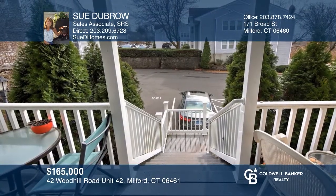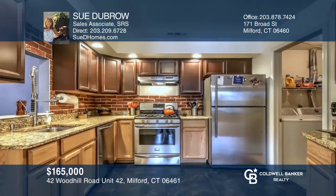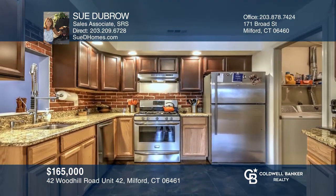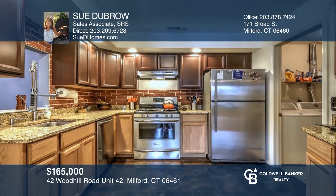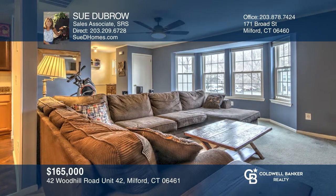This nicely maintained second floor ranch style unit has an updated kitchen that you'll love. One of the more spacious 1-bedroom floor plans available, this unit is convenient to highways and is located in a quiet corner of the complex.